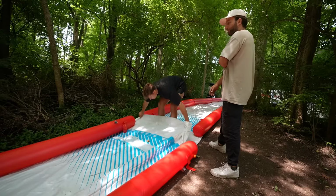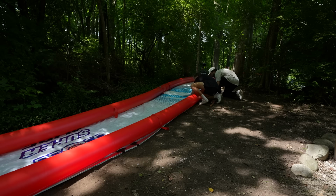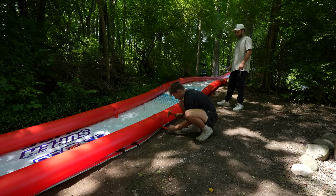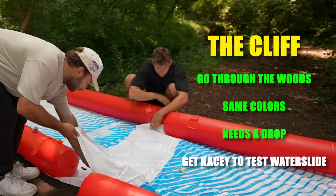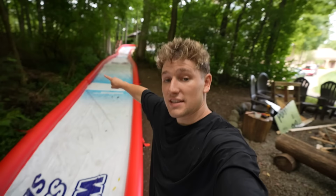Yep. So we secured all the water slides into place. That way when we would slide on them, they would hopefully not move. And after a couple hours of work, the water slide was going through the woods just like the original cliff. This literally took hours, but we finally got the entire water slide connected and we even put these logs here, kind of like a finish line.